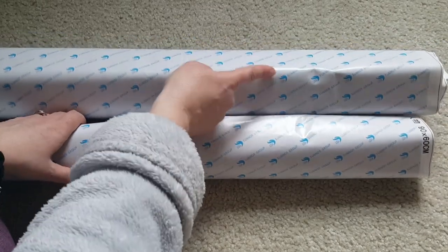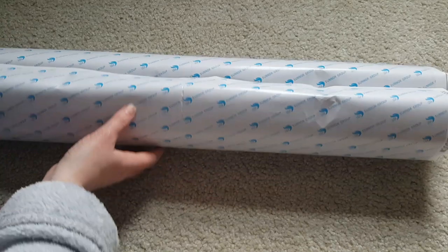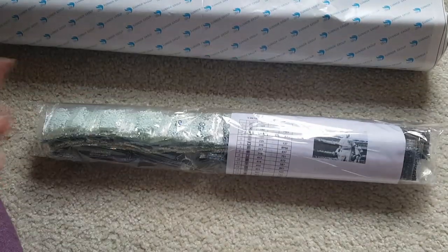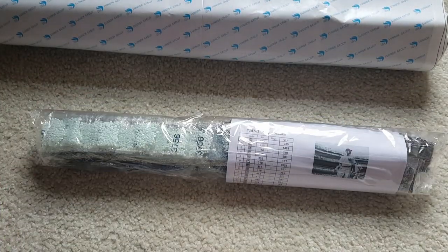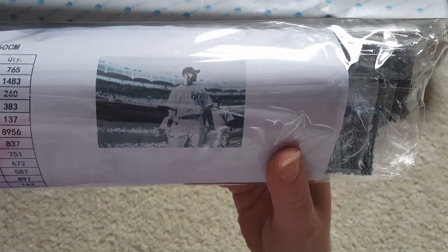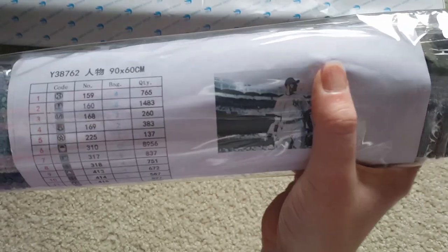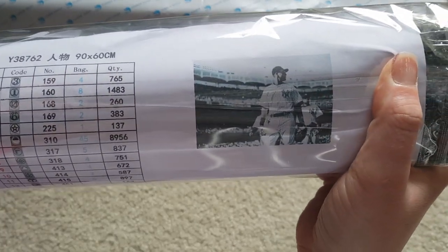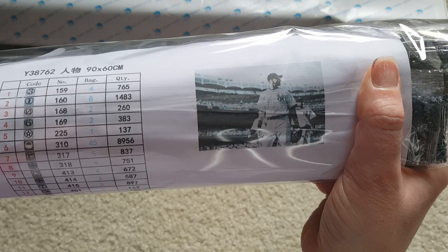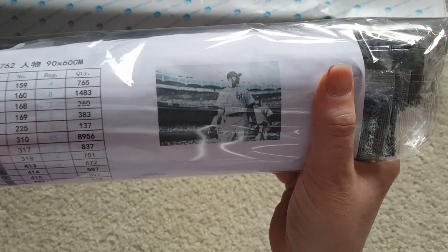As you can see, there's a bit of an indent. I hope the back looks fine. It just looks like it has some wrinkles from that. But here it is. It is of Derek Jeter with a full stadium in the background. My husband's a fan, like I said, of the Yankees, but he just has respect for Derek Jeter.